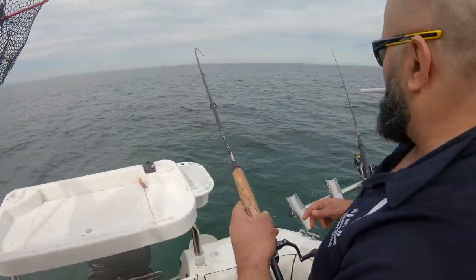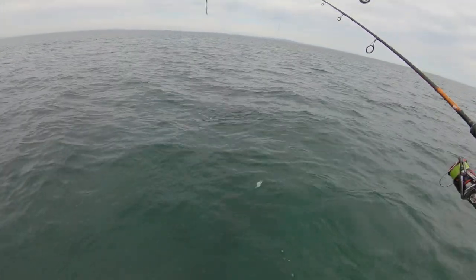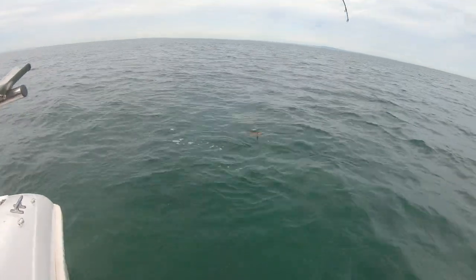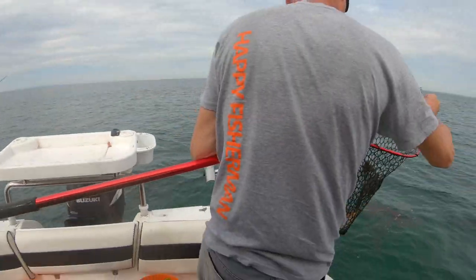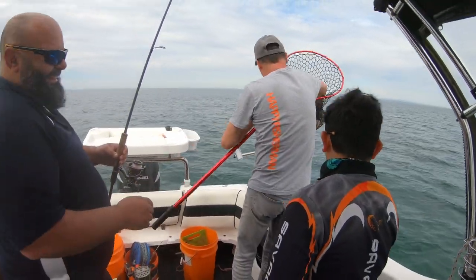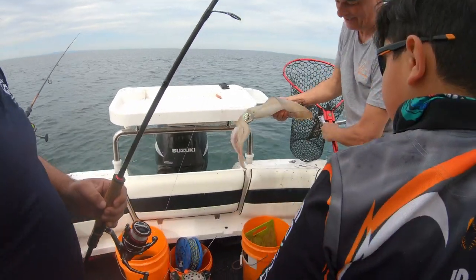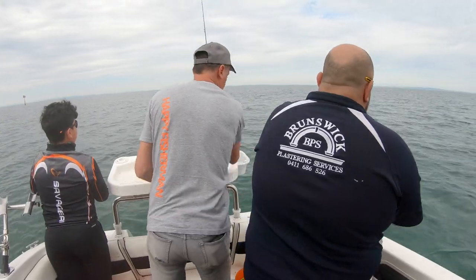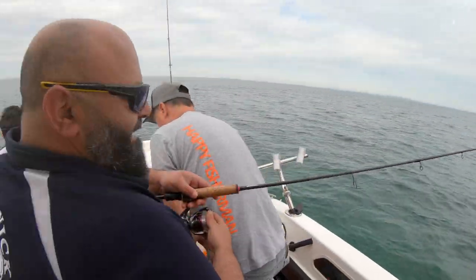And the theory proves to be right. This time, a really nice squid took the solid black jig. Father and son, happy moments, definitely priceless. We end up catching few more, and again my bread and butter jigs, the solid black and the sapphire white, did all the damage.